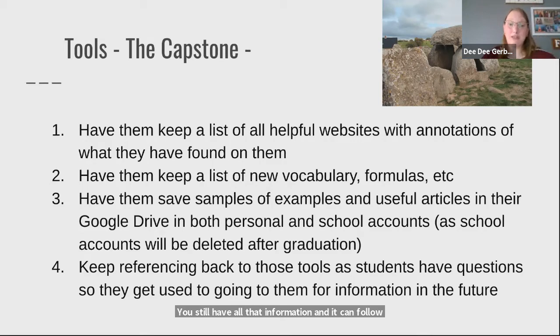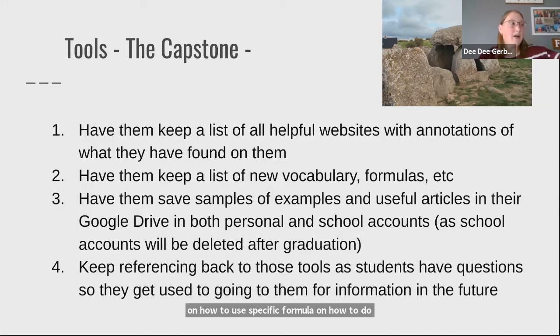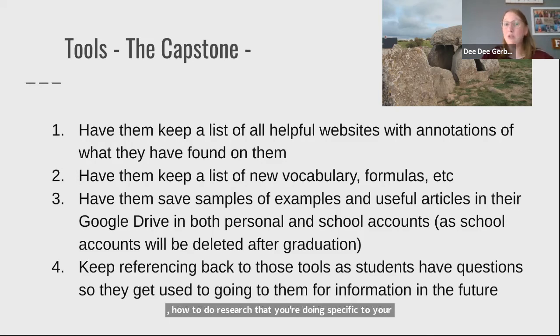And keep referencing back to those tools. As students, you'll have questions, right? You're going to need the information in the future on how to do citations, on how to use specific formulas, on how to do projects, how to do research that you're doing specific to your field. All of those notes will help you. And even in research that you've done in the past that you can apply to later, you'll have it at your fingertips if you keep that tools section.